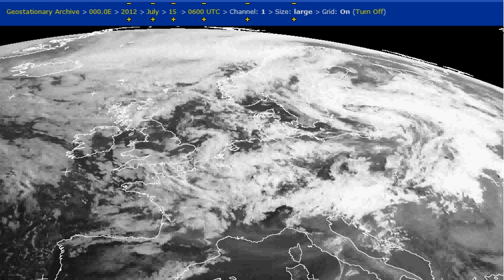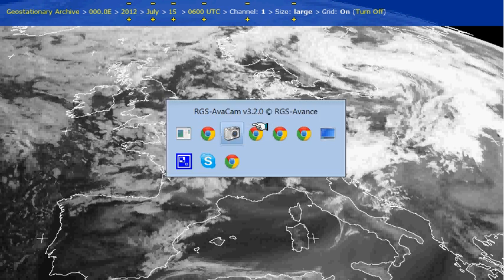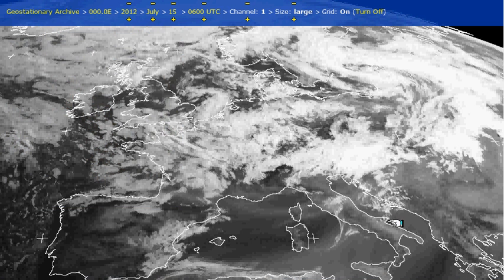This is the visible picture from Meteosat at 7 o'clock this morning, and what I wanted to show you on here is really just to give you a feel for how much cloud there is across central and northern parts of Europe. This is a sort of picture that we'd probably see late September, early October, not in the middle parts of July.